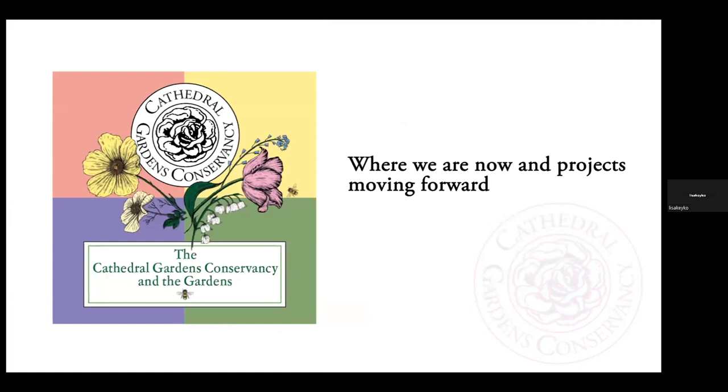Now let's take a look at where we are now and some of the projects moving forward. Up to this point, you've seen how the gardens look at their best: blooming flowers and lush green foliage. Today, a few of the gardens need significant attention to bring them back to life. They are the West Entry Garden, Avalon, Biblical, and Ogilvie House Gardens.